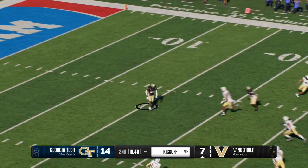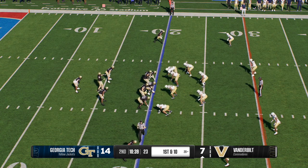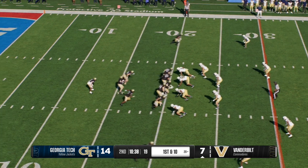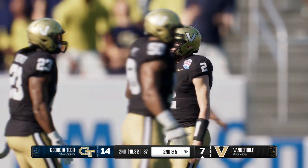He'll bring it back from inside his 5. He was hoping for something a little more dynamic, but they get him on the ground at the 20. Vanderbilt has it back and heading out to go on the attack. Power football with the run. Stopped at the 25 after a 5-yard gain.